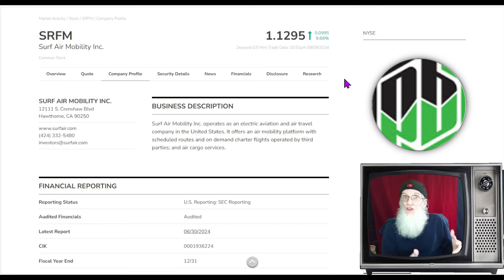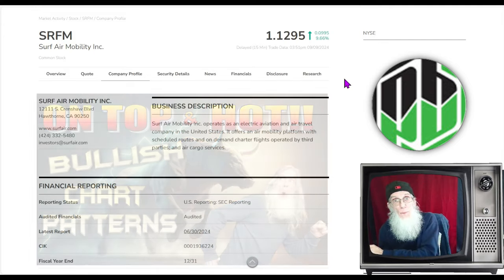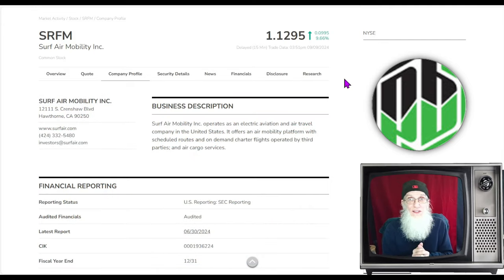All you've got to see is a bullish chart pattern, and you know this thing is going to run 6, 7 out of 10 times. There's your heat. Match that chart up to some hot news from the company, and you've got yourself a hot penny stock. Like SRFM. This is Surf Air Mobility.